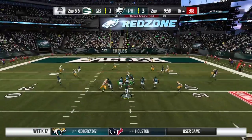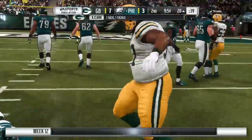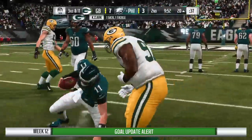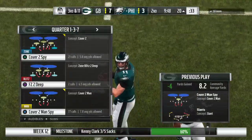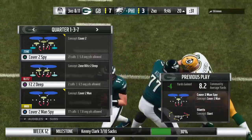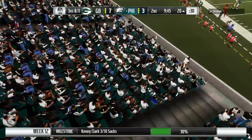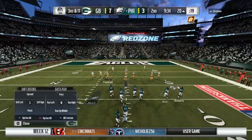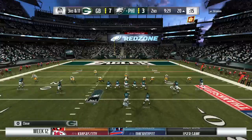On 2nd down, here's Wentz. Pressure from his right, and he goes down hard, flat on his back. Kenny Clark getting in there from his defensive tackle spot to snow him under for a loss of 4. Eagles coming up here on a 3rd and long, so Wentz and company with some work to do after the sack.